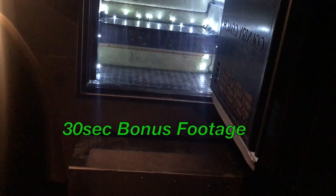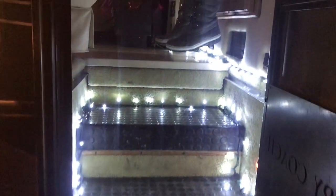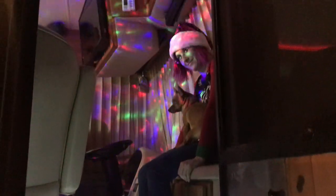We added some Christmas lights down here on the bottom. As soon as you enter, we just put some right there, just for the fun of it, just to add a little of that Christmas spirit. And this is what you see when you come in.